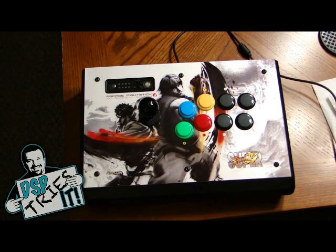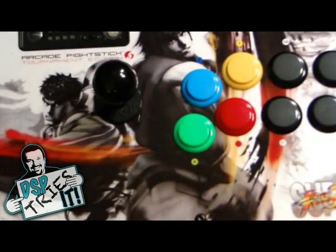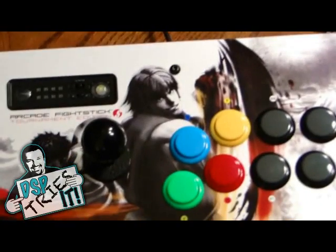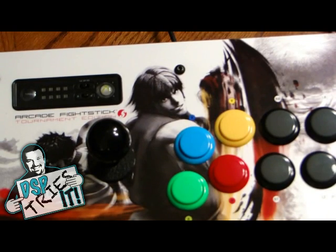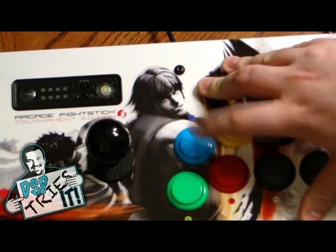Now, what I also want to talk about are the Sanwa buttons. Sanwa buttons, in my opinion, are the best buttons. And the only reason I say that is because, as you can see here with these buttons, I'll zoom in a little bit for you. These buttons are very easy to press. They're very, very, very low, okay?